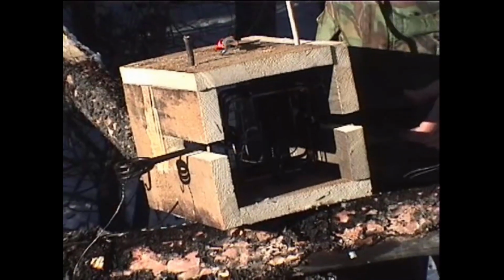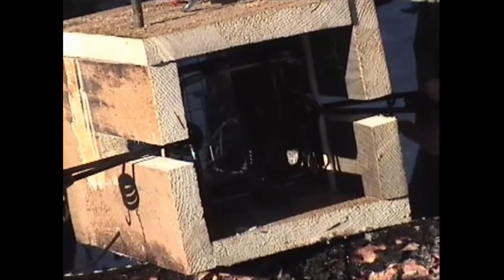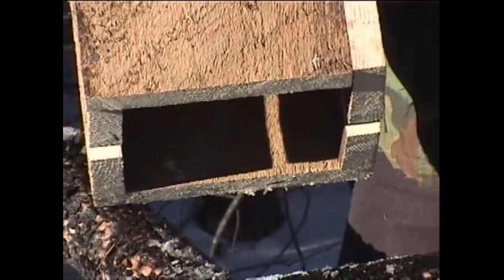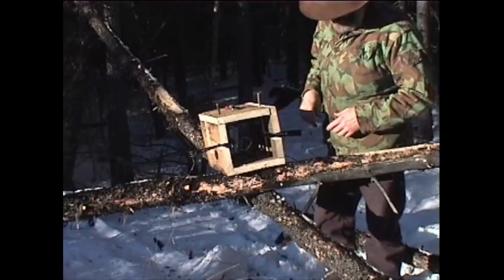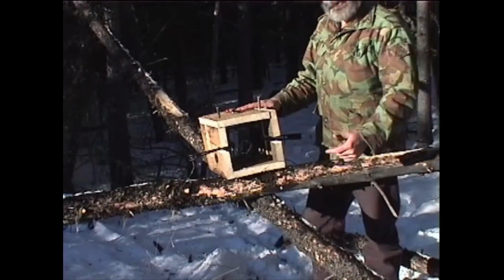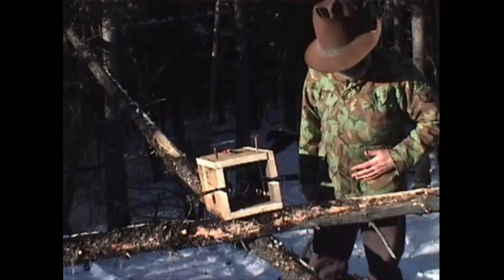I can lower these twigs down into the box. And those are there so that they'll hold that trap firmly in place. It's not going to move around. Even if I turn it upside down, it's not going to move. So that's the idea. Now we've got a controlled approach, as I've mentioned. We put the bait in the back, and the animal's going to come through the front, and the only way he can get to that bait is to travel through the front of the trap.